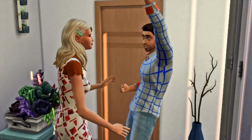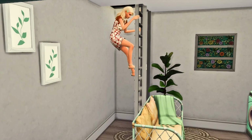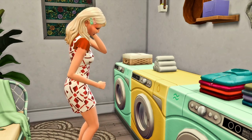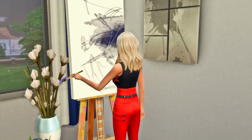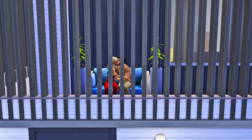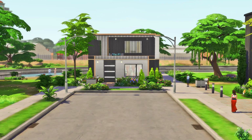Today I bring you another no CC modern build. So this build is perfect for a couple. It is a 1 bedroom and 1 bathroom build. There is also a basement with a laundry room, and the basement could always be expanded if you want another room for a child or something.